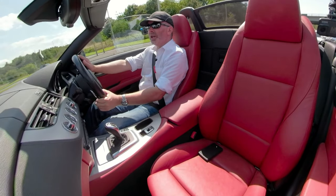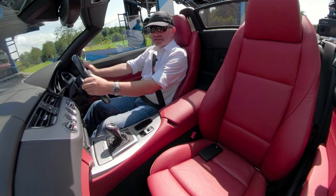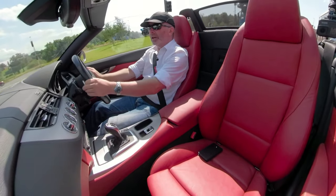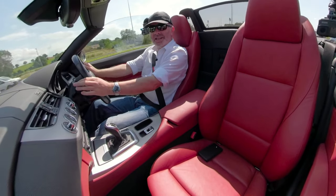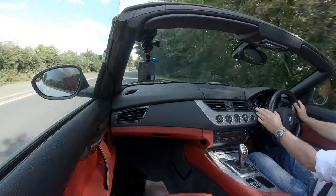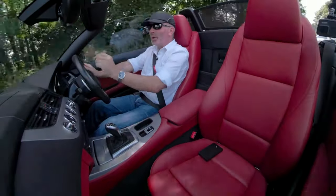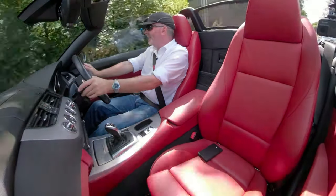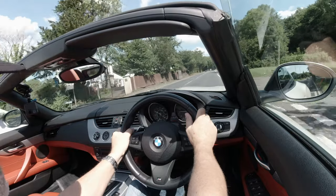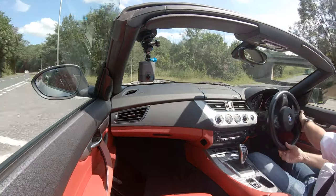It sounds like a flipping aeroplane. It's only 50 up here, so I can't speed, but it's a while since I've enjoyed a car as much as this. It'll be better when we go, there's a little bridge under here, so I'll just give it some stick going under the bridge. We should be able to hear it better. Here we go.